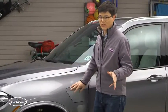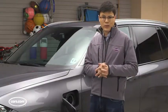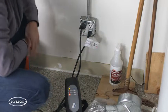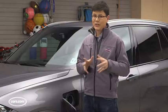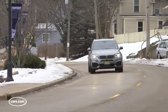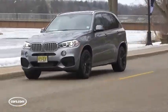Not a whole lot of visual differences between the regular X5 and the xDrive40e, except for the obvious, this thing right here. Now, a full charge takes about 7 hours on an ordinary household outlet. You don't have to go out and get any expensive infrastructure, but if you do install a level 2 charger, BMW says it drops to less than 3 hours. And a note about that 14 miles of range, steady state highway cruising, as we've found, tends to decrease it a little bit. You'll lose a few miles there versus what's estimated.